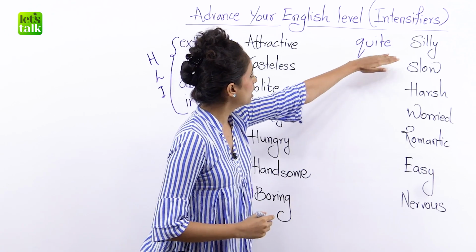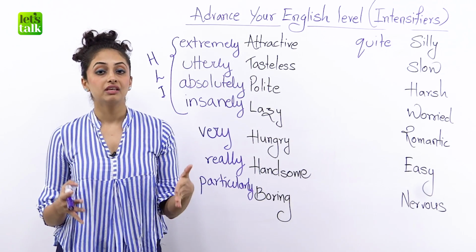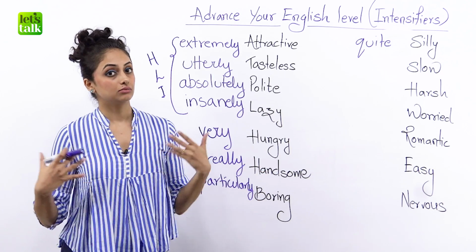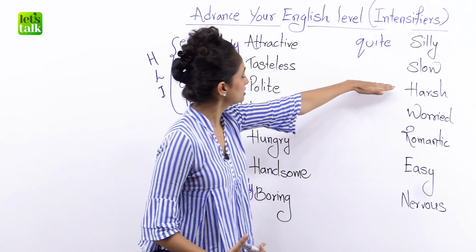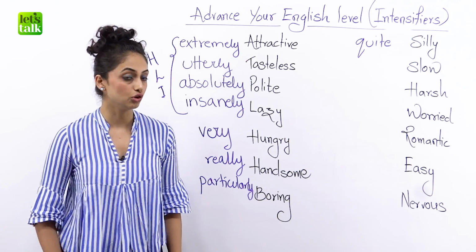Moving on from silly to slow. Whenever things are going slow, maybe your Wi-Fi is slow in speed, you can always say, today the Wi-Fi has been specifically slow, right?